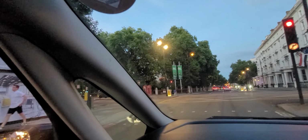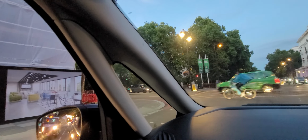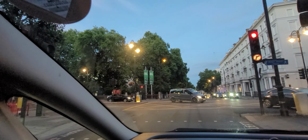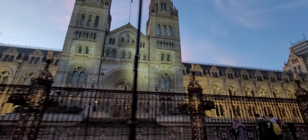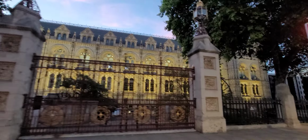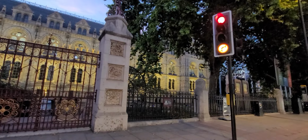To visit, how do we call it? The Natural History Museum. It's just behind the trees, you will see. Behind the trees, okay. Let me try to see it. Wow! Yeah, this is it. The Natural History Museum is very good for the kids and stuff. A lot of history, for everybody, yeah. It's huge.